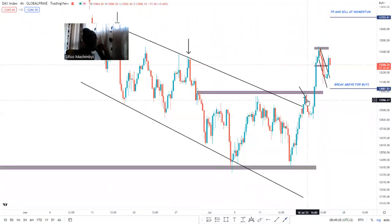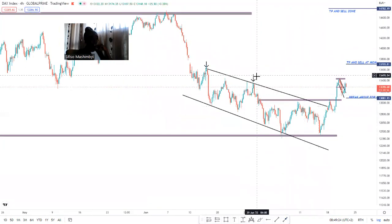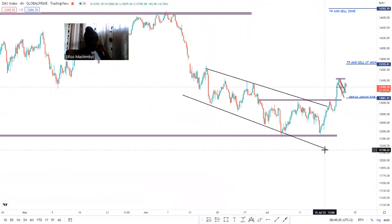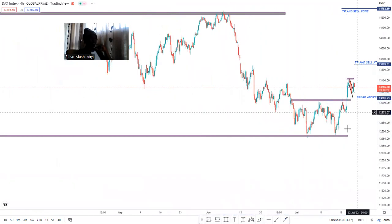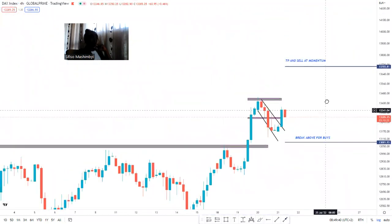So looking at current structure, damn, I feel like my charts have so much stuff on. Do I still need to remove my wedge, my falling wedge? Yeah, just to clear up my charts, bro. Yeah, just to clear them up.